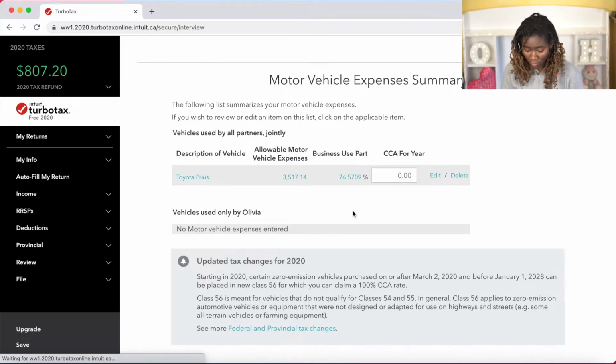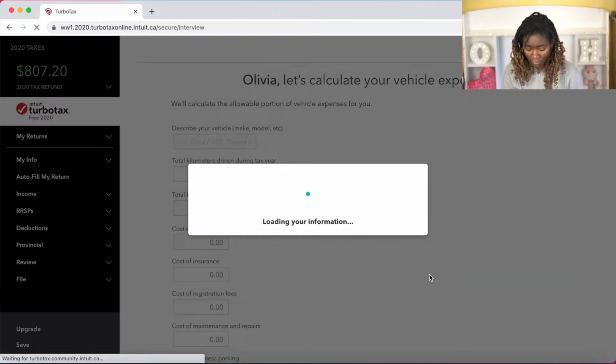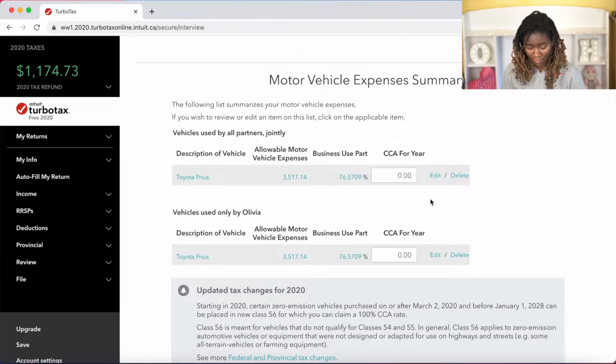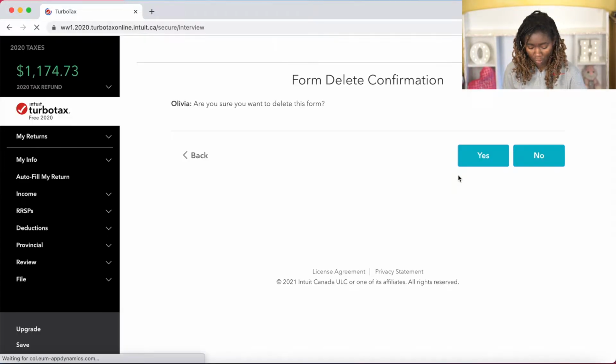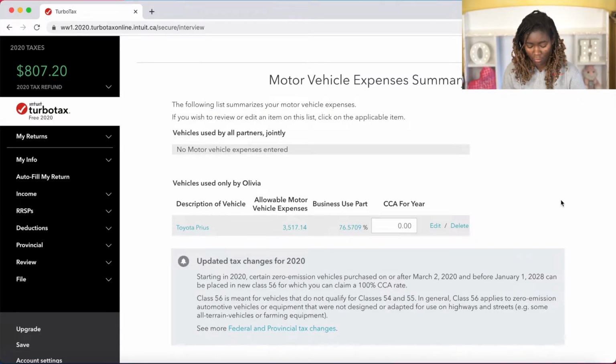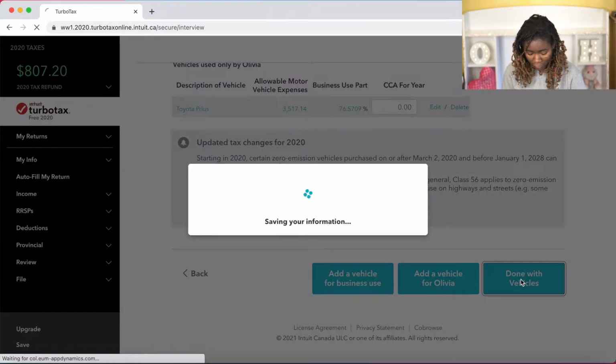So basically, in order to remedy that, I'm going to click "add a vehicle for me" and fill in all my stuff. And then, as you can see, I have the same vehicle twice. And then I'm just going to delete the one for partners and click yes. And then I just have the one under my name. So yeah, I filled in the exact same boxes with the exact same information. I just switched it to my name. Then I am done with vehicles.